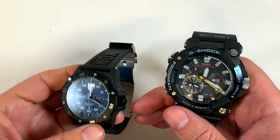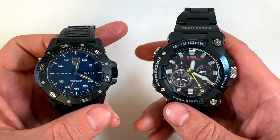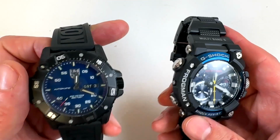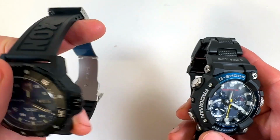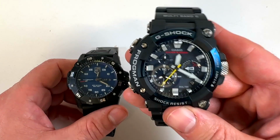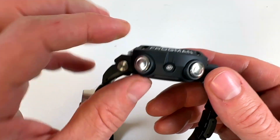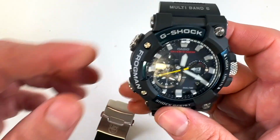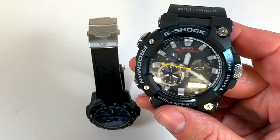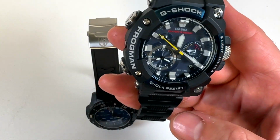So I have to say, the tactical guy in me, the everyday carry guy, it's so close. I mean, it's apples and oranges. This is definitely classier and more comfortable. However, I got to give a slight lead to the G-Shock. It is tougher. It's a little too thick, but I'm still going to wear it. It's tougher. It's got more features, and I just got to give it to the Frogman.